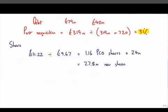If we're going to offer £11.22, and remember there are other possible assumptions there, and our share price is £9.67, then that would mean that we're going to offer approximately 1.16 of our shares each time we buy a share in OT. And because there are 24 million OT shares, that's going to mean that we're going to issue about 28 million new shares in PCO to make the acquisition.